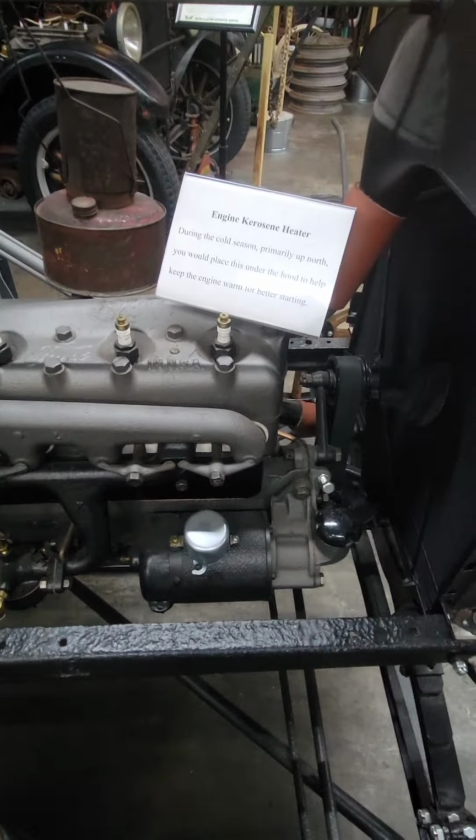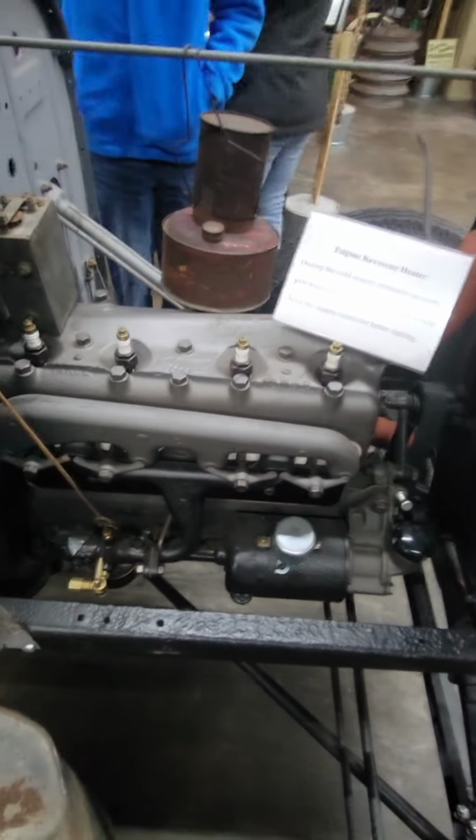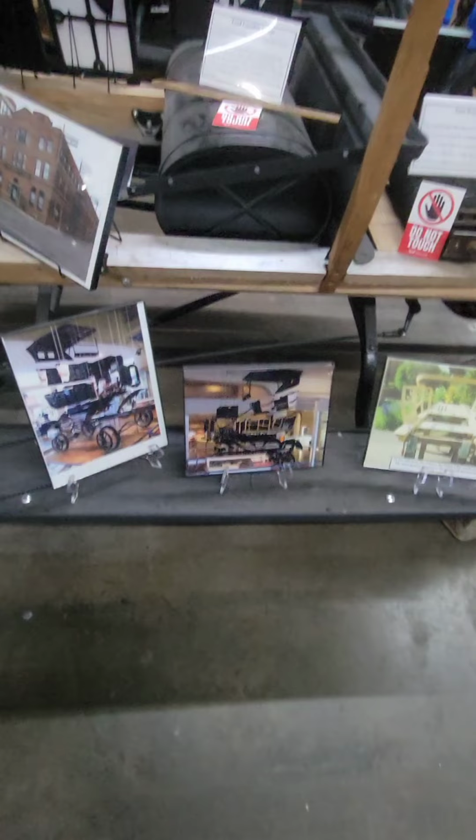Crazy. Look how easy it is to work on this car, Tanya. Look how easy it is to work on this engine. There's nothing to it. There's like three things. So easy.